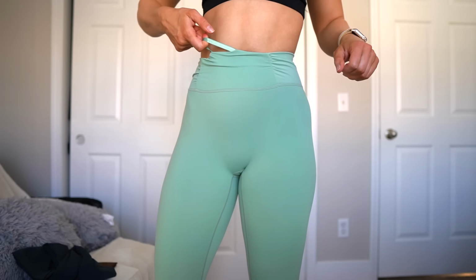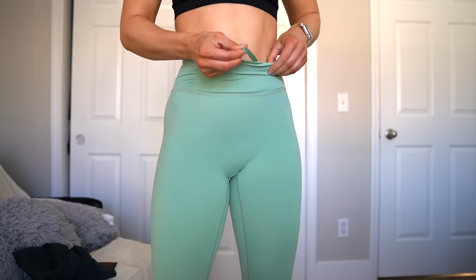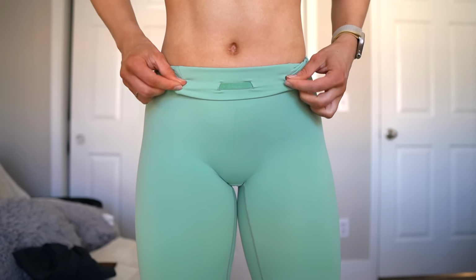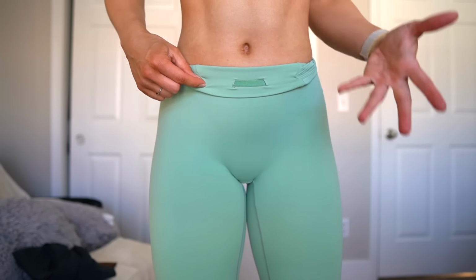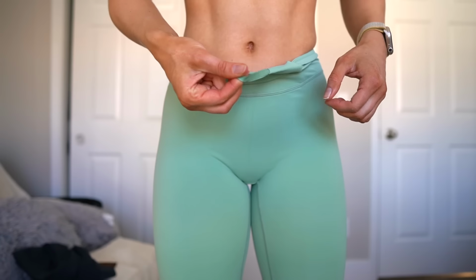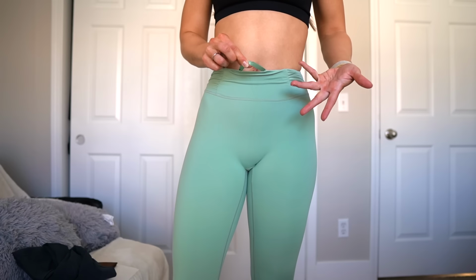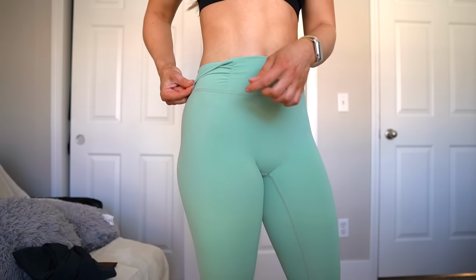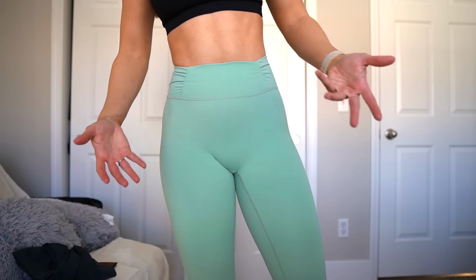Oh, they're trying to do like a hidden elastic waistband in this, but it kind of just feels like, oh my gosh, are you serious? I'm pretty sure the elastic waistband is literally only from here to here. So what is that supposed to do? It's not gonna do anything. I can barely, this is as much as I can pull it out. So it's literally useless. Okay, another L for Suuksess. The rest of the waistband does have that little top seam, so if you lean over to the side, it will kind of cut in.